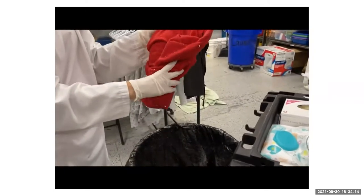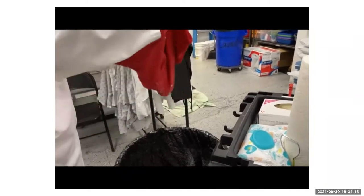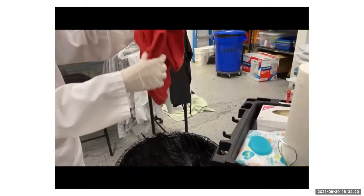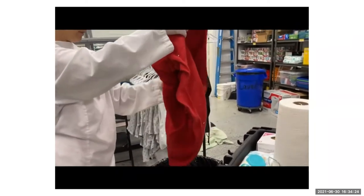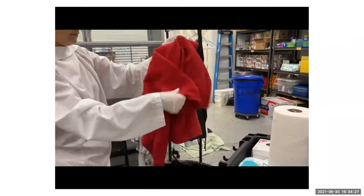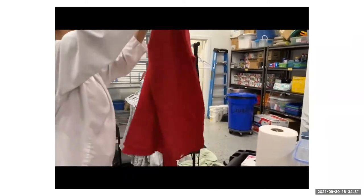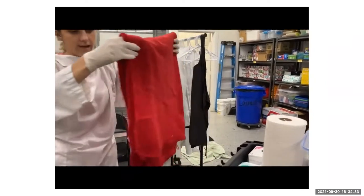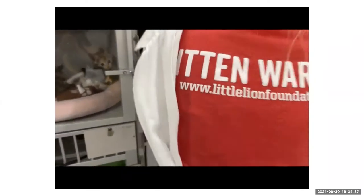When you're doing this, be careful. Don't let the blanket touch the garbage can, because if you do, then you just need to get a whole new blanket. And also try to get everything in the garbage can. Okay, here we go. So I put the clean side up. There you guys go.